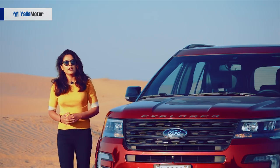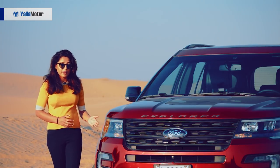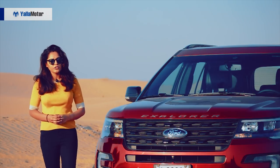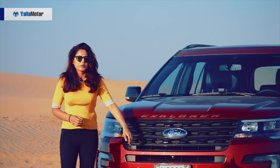The Ford Explorer has pulled off a graceful transition from being a clumsy off-roader to a genteel family wagon. I'm reviewing the Sport trim, which has a twin turbo V6 engine, sport suspension, 20-inch wheels, and also some black exterior elements.